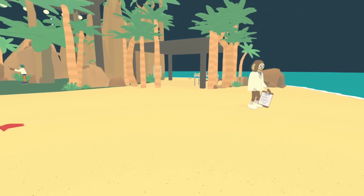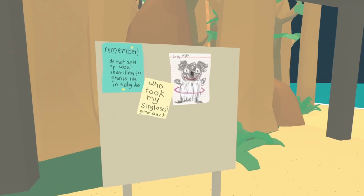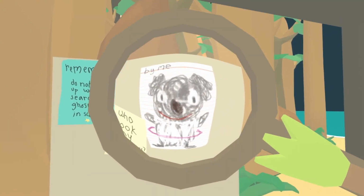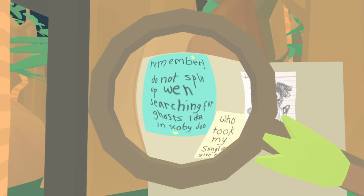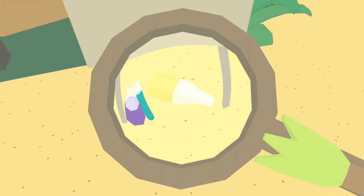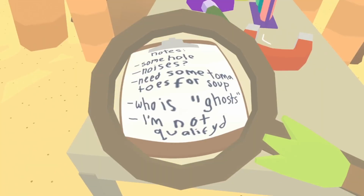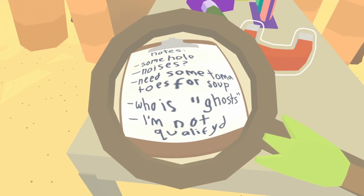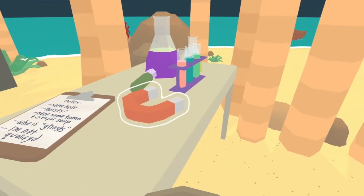I'll talk to these guys. What's over here? The pursue some detective work by me. It's a koala. Who took my sunglasses? Give back. Remember, do not split up when searching for ghosts like in Scooby-Doo. True. Never split up. Beakers, test tubes, Erlenmeyer flasks. Note some hole noises. Need some tomatoes for soup. Who is ghost? I'm not qualified.